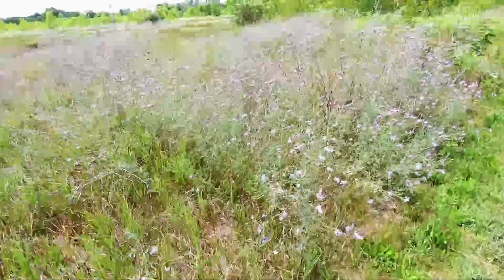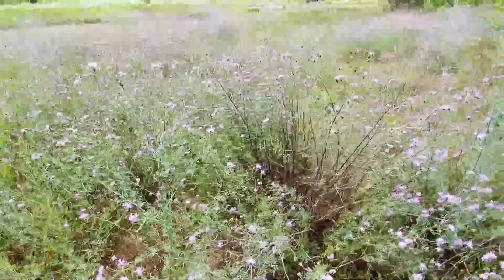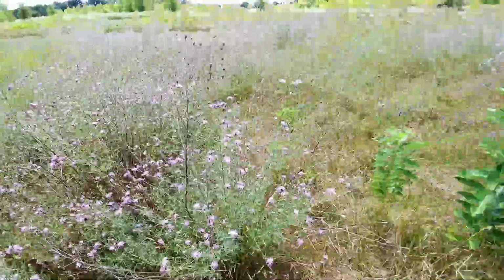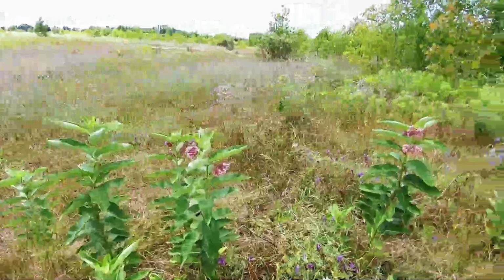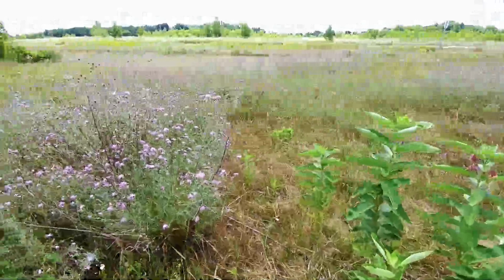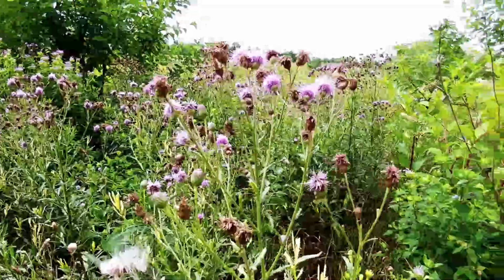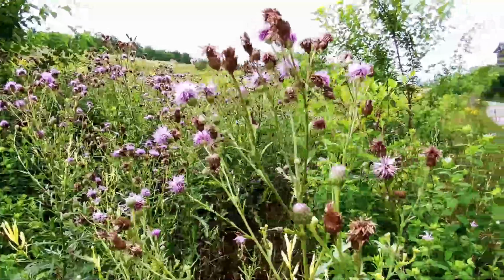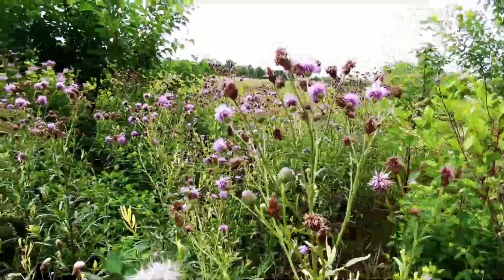This is star thistle, and it is very abundant in Michigan. And it also blooms in kind of a staggered cycle, similar to the milkweed. And so it's a great source of nectar for honeybees. The honey tastes great, and it is in large quantities. And you'll see honeybees really taking to this very well.